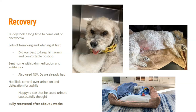But he did take a long time to come out of anesthesia. Lots of trembling and whining at first, which is pretty typical. Those meds can make the animals very cold, and so it's important to get them warm right away, get some towels and blankets with them, and just kind of try to help them come up out of those drugs and be a little less scared.